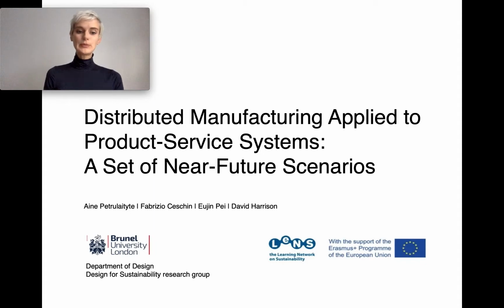This is the paper we wrote together with my colleagues from the Design for Sustainability Research Group at Brunel University, and this is a project that is also framed within the Lens project.